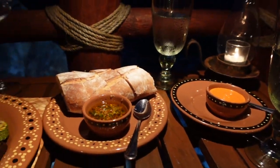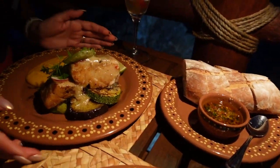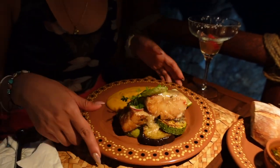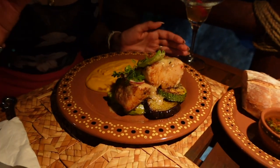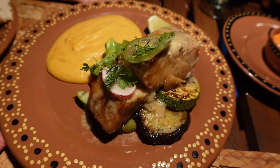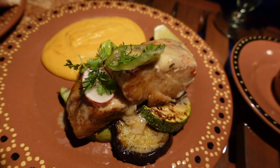See? And the main dish has finally arrived. This is my robalo. We've asked for both of them with the house sauce, so that's butter, white wine, and a whole bunch of other amazing, delicious things. I asked for the side of veggies and the sweet potato puree.